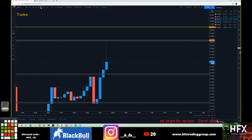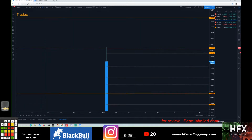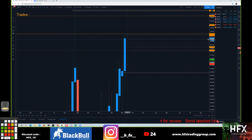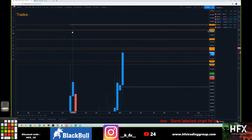So let's take a look at the weekly here for a second. If we look at the weekly candle, it's got 2 days left. We're not sure if it's going to head all the way up to fill this wick over here yet. We're not sure about that. But it's a potential target if the weekly is going to continue moving bullish. It's a potential area that we could reach.